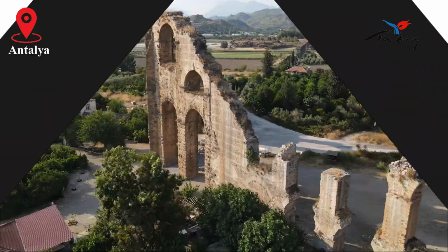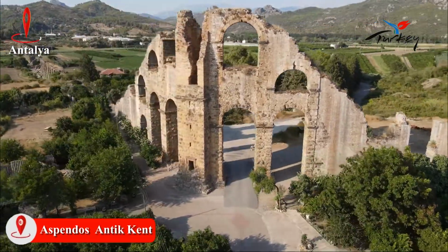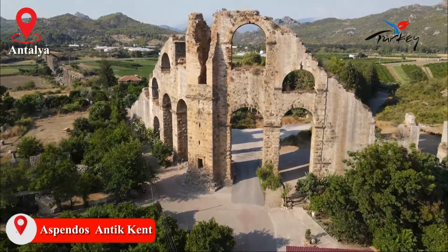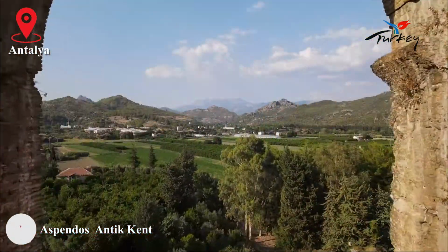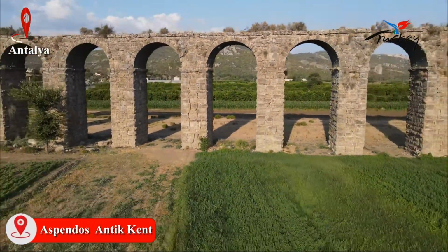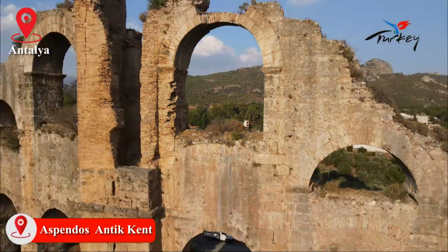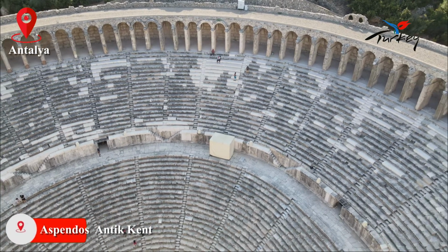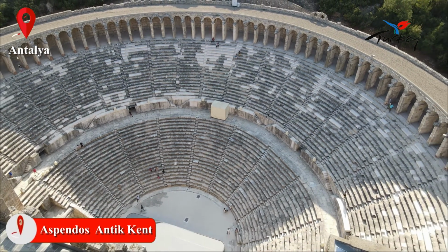Our second ancient city is Aspendos Ancient City. Among the places close to Antalya, Aspendos Ancient Theater stands out. The most striking feature of the theater in Sarısu district is that it dates back to the Roman period and is very well preserved until today. The ancient Roman theater, which fascinates visitors with its magnificent structure, is still considered one of the most distinguished buildings of that period. You can also attend opera ballet festivals during the summer months.